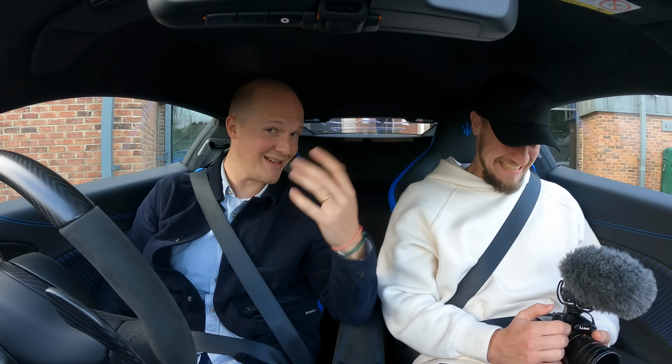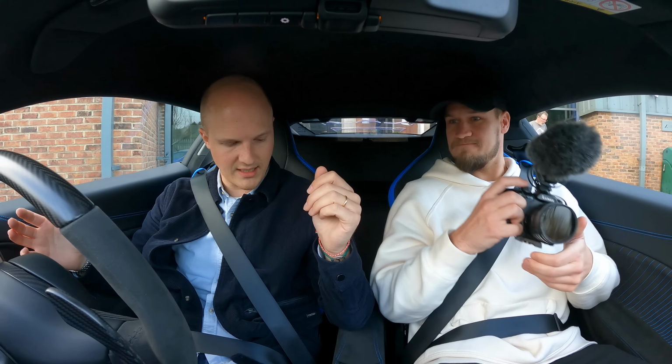So, we've got various readouts on the virtual cockpit, telling me that the tyres are cold, the engine's not that warm, and things like that. So, we've got to do a little bit of a drive to get everything warmed.